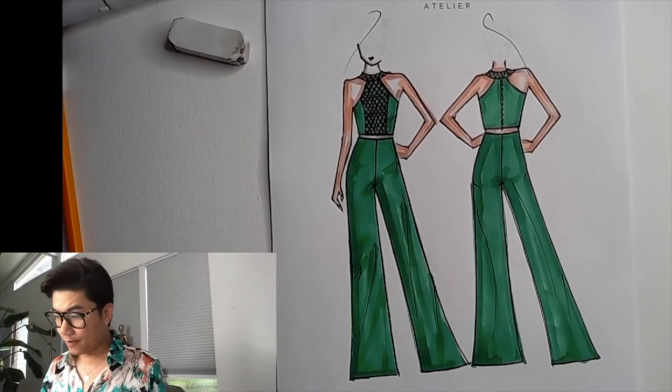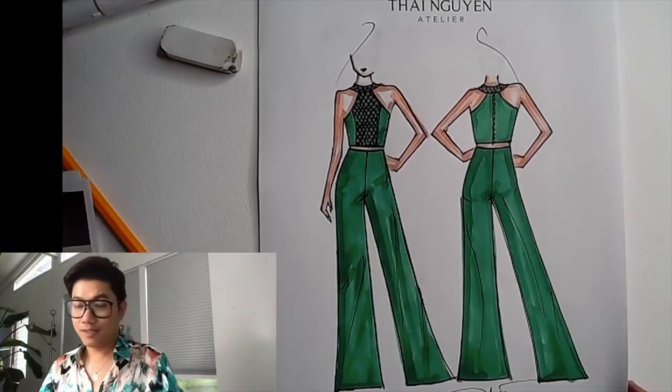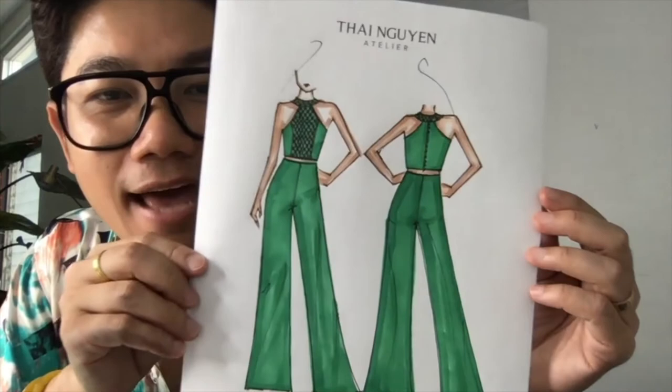Okay, I think we got it. Last but not least, my signature. This sketch is so quick, it's so fast. Here's the finished sketch. You can see the silk fabric with all the shadow and then the beading mosaic detail.